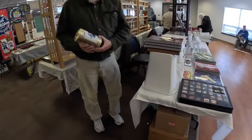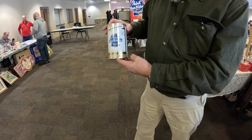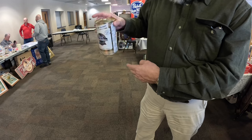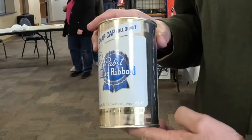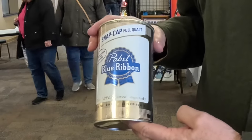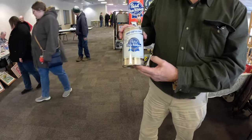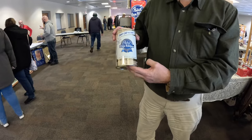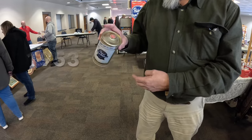What'd you pick up? This is a Pabst Cork can, almost totally mint, that I just picked up today here at the show. Wow, that's beautiful. What year do you think that is? Oh, man. This is an early 50s. Late 40s, early 50s, I think. Don't quote me on that because I'm not a can guy. But I couldn't pass this up.